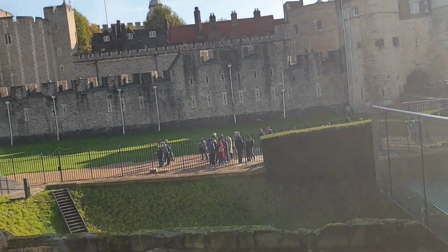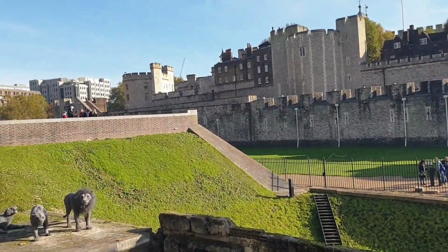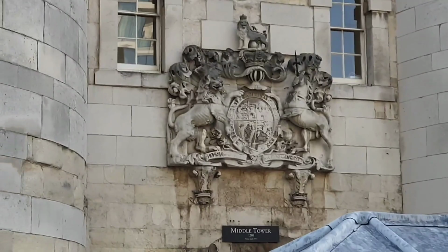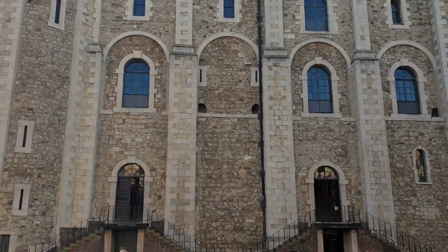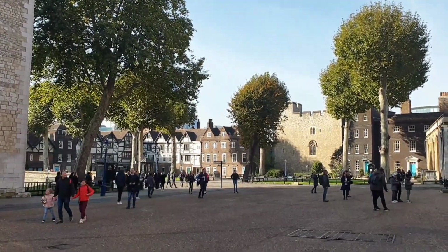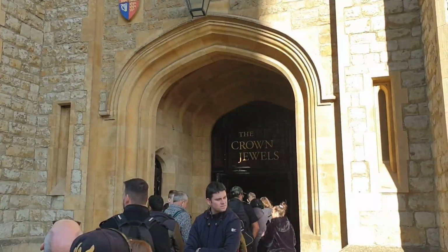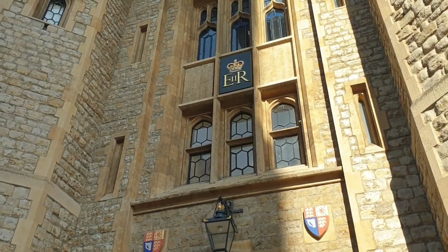The Tower of London was founded towards the end of 1066 as part of the Norman conquest of England. This is the first tower you'll see, and we'll cover lots more later. This is the view from the centre of the Tower of London, known as the Inner Ward. There are many buildings around the Tower of London, and we'll cover them today.